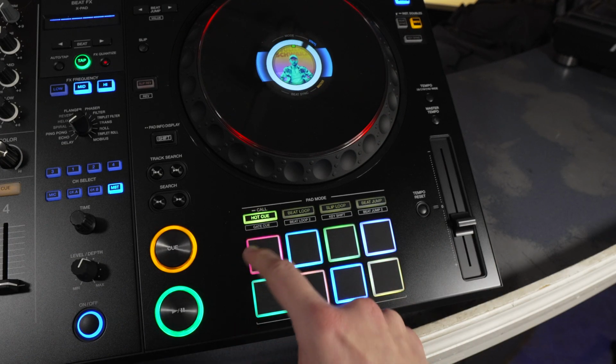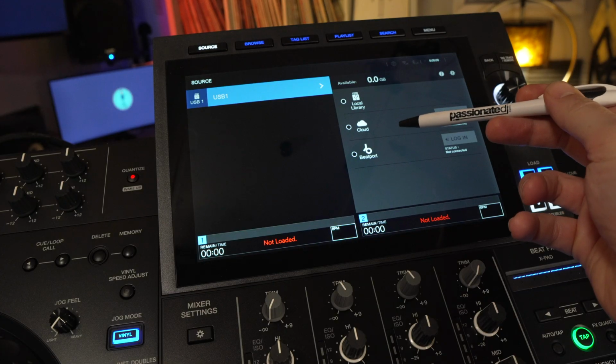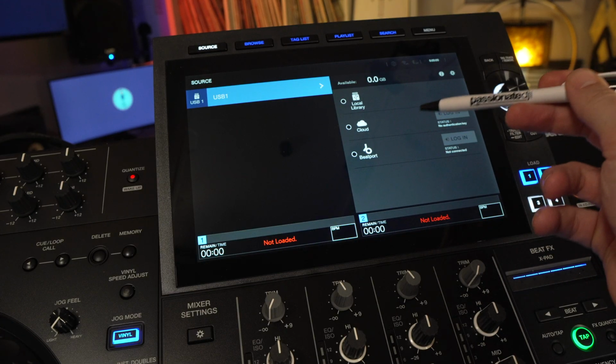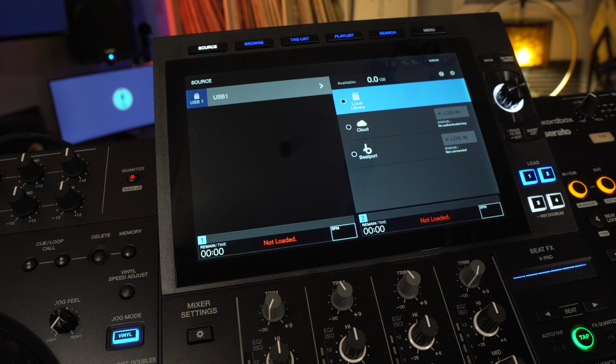Now I want to talk a little bit about the screens and the general user interface. When you start up, it'll ask you what your music source is. Choose any available drive or streaming service here. And remember, Apple Music is now included even though it's not shown on this recording.